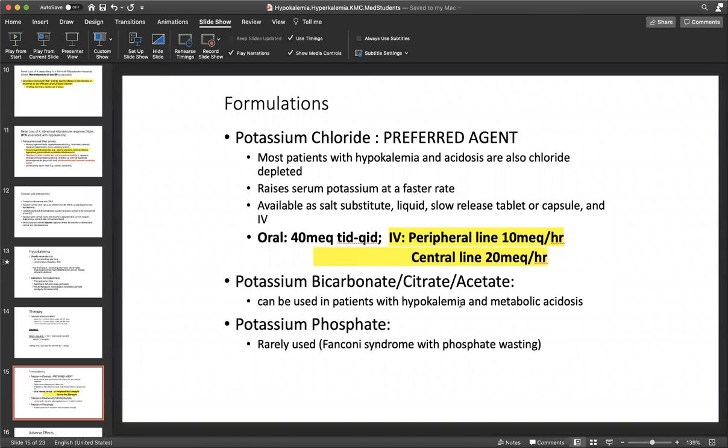Now, potassium bicarbonate, citrate, or acetate can be used in patients with hypokalemia and metabolic acidosis. There's other preparations of potassium. Potassium phosphate, very uncommonly used. So first, for example, you have something like Fanconi syndrome, where it's a proximal tubular disorder where you lose a lot of elements, including potassium, phosphate, magnesium. You can supplement potassium and phosphate by using potassium phosphate.